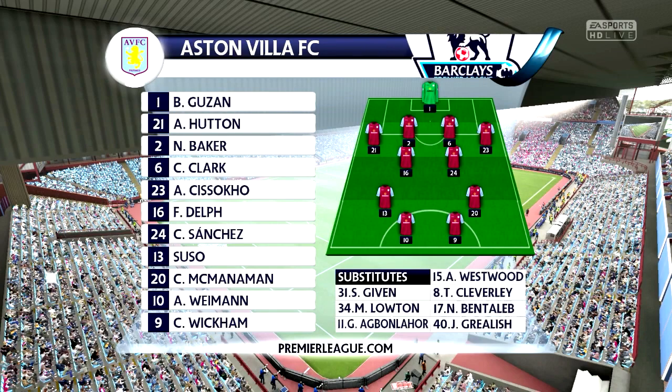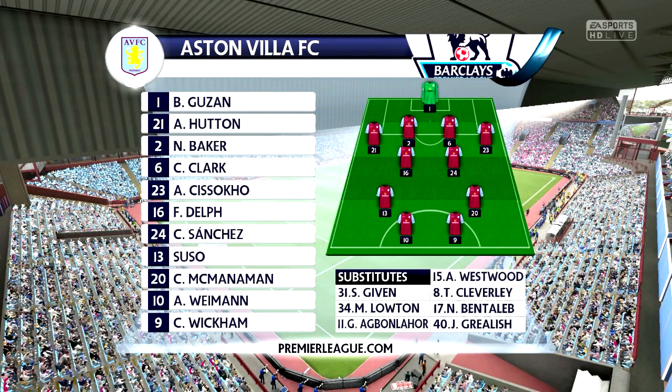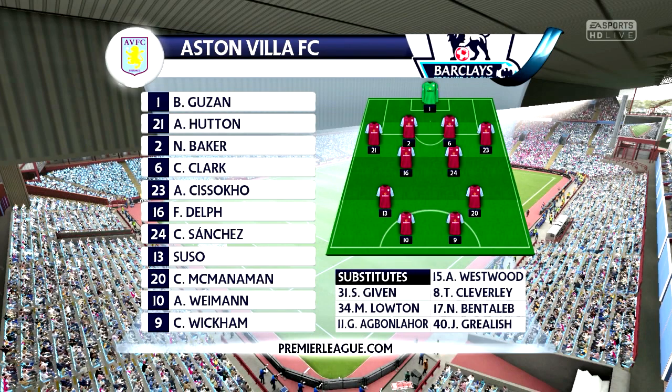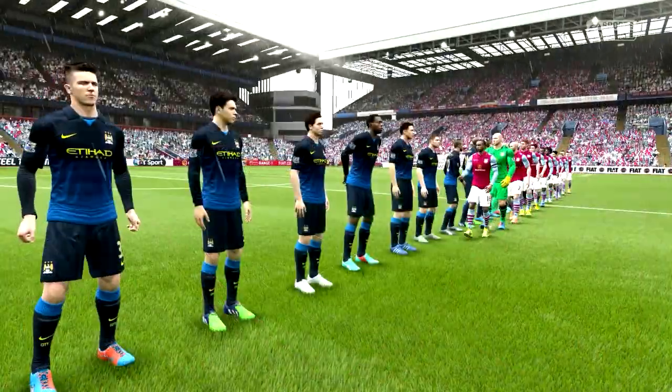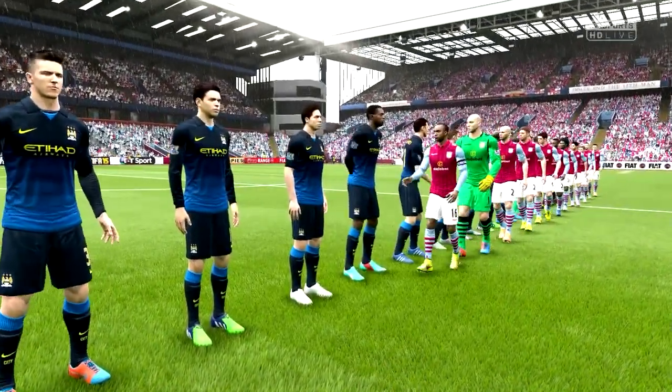So Brad Guzan starts, of course, and we've got Wyman and Wickham. We've got a staggered formation this time, no longer in the diamond formation. It's a little bit more defensive shaped, but also some room for some counterattack.